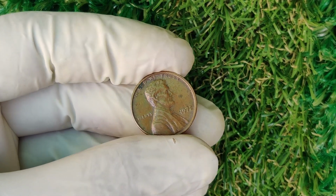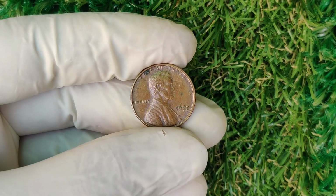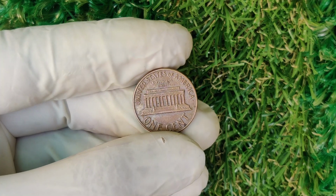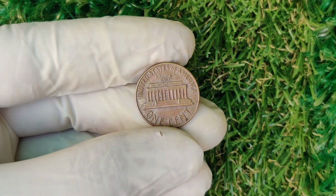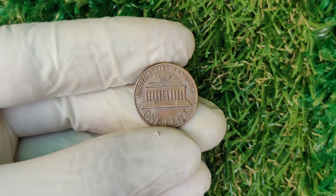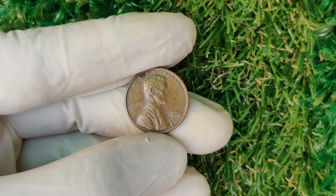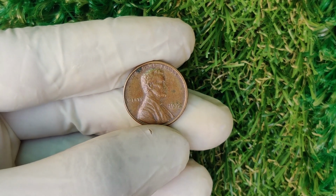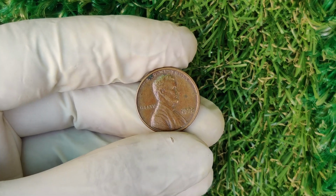But not every 1972 penny has this error, only a fraction do. This rarity is one of the main reasons why this coin is so valuable. First, scarcity. Only a small number of these pennies left the mint with this particular doubling error. Most were either caught during production or have been lost over time. That limited supply drives up demand, especially among serious coin collectors.